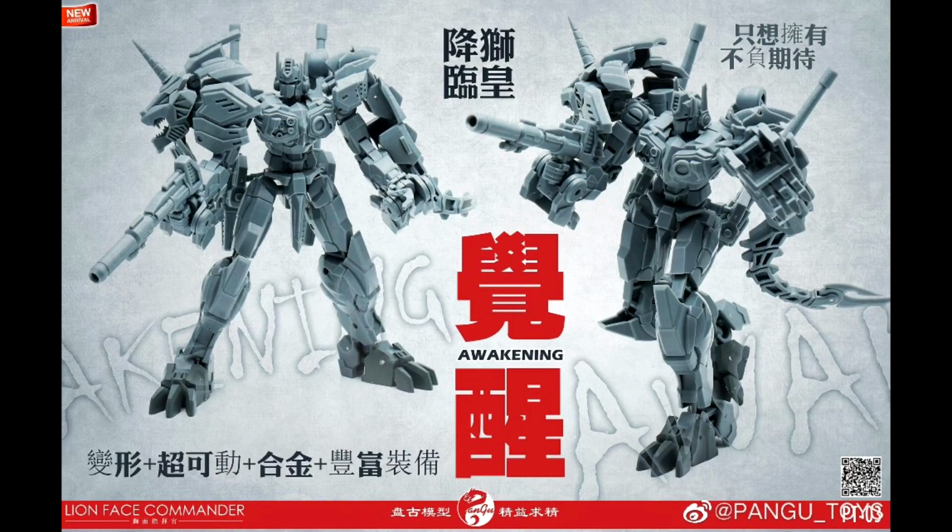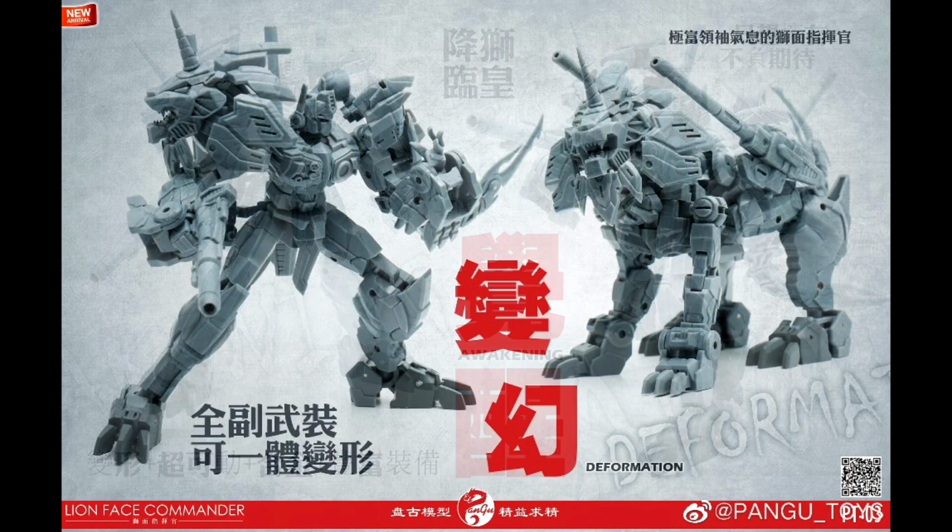All right, so a couple weeks ago, I teased a little Pengu Toys, their Live Convoy.